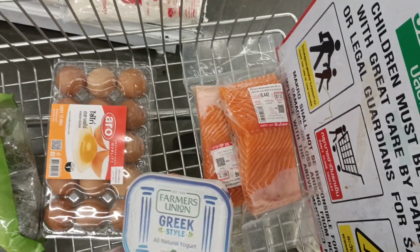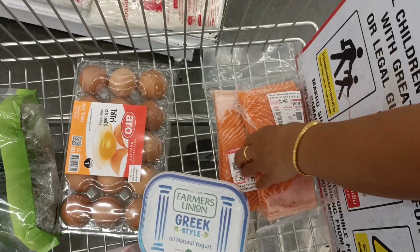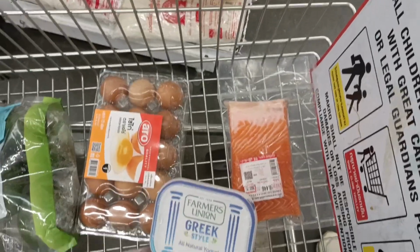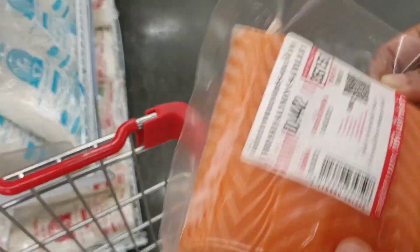Salmon, I'm trying to find out where it is from, but the salmon is from Thailand. I thought it'd be cheaper, but no. Confirm.